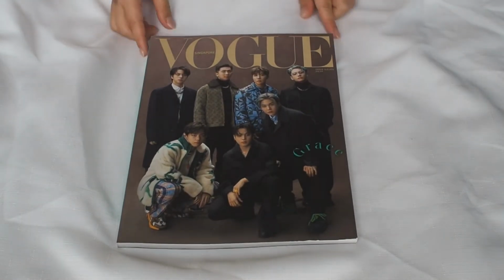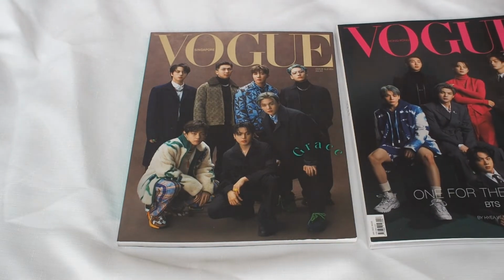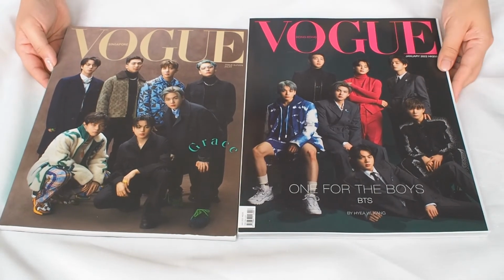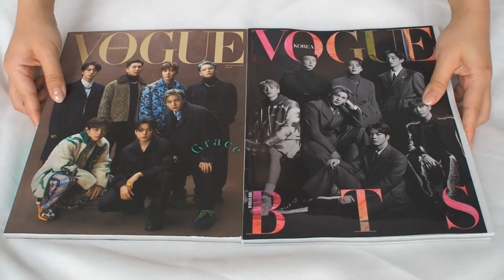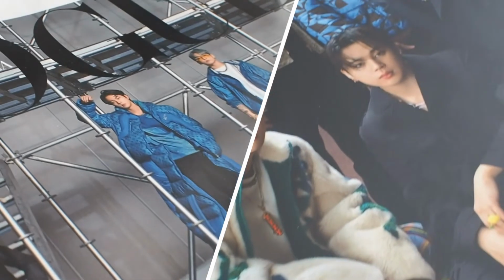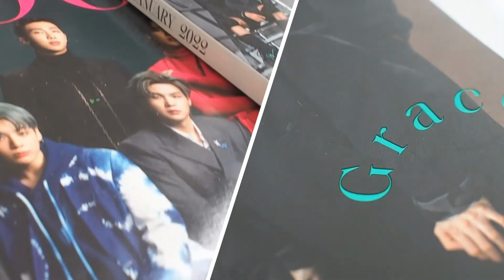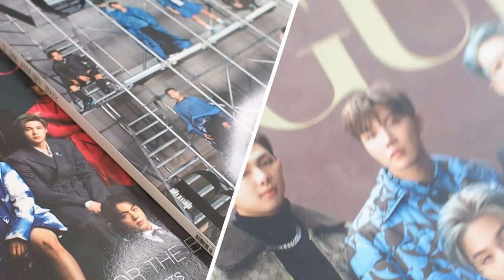Last but certainly not least of the VOGUE editions is Singapore's. Just for size comparison, the Singapore one is a tad shorter than Hong Kong's, and it is about the same size as the Korean one. Also, the Korean and Hong Kong covers have a gloss finish on them, whereas the Singapore one is a matte with gloss only on the grace wood here. Let's start browsing.